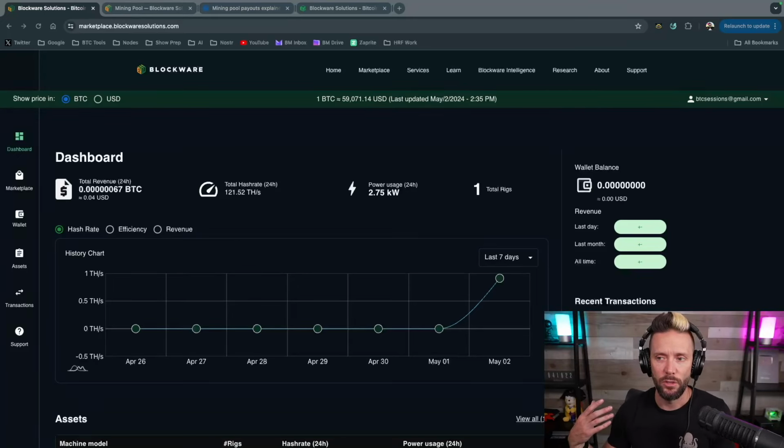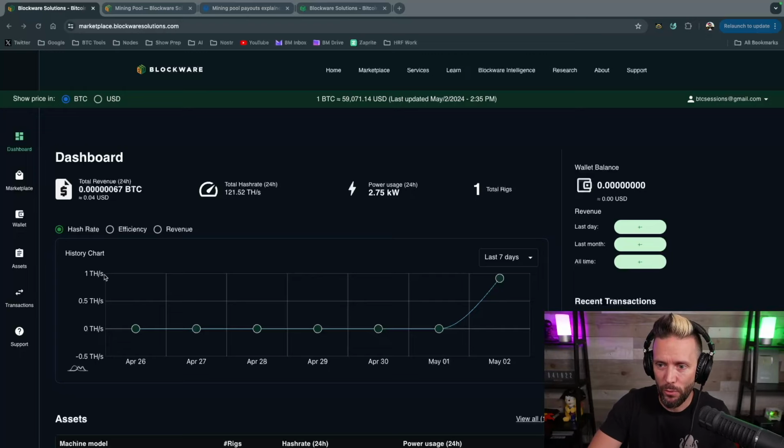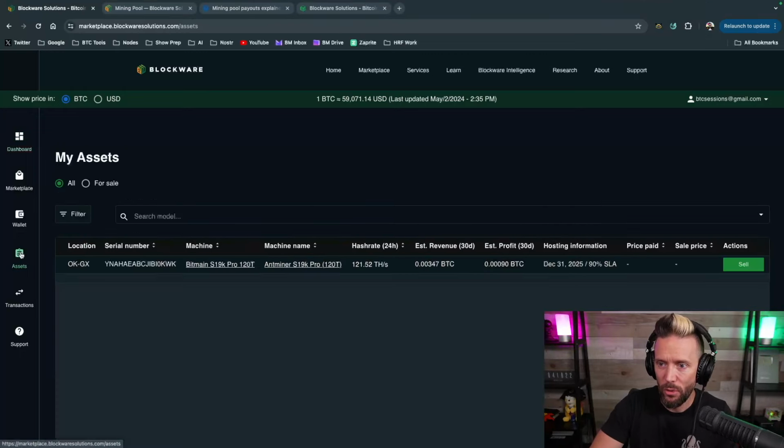Now, I am going to show you the walkthrough of what you can do if you do want to sell your rig on the market. And I'm not going to go ahead with it because I obviously just started using this thing, but we'll just walk through really quick. So if I go to assets here, I can see this rig that I have and any others would be listed down below.